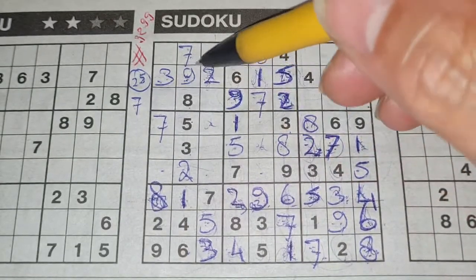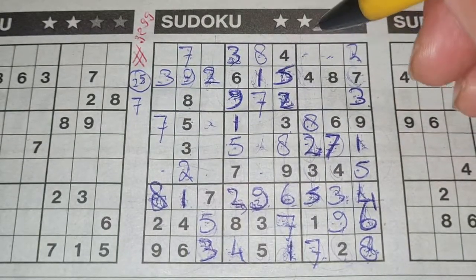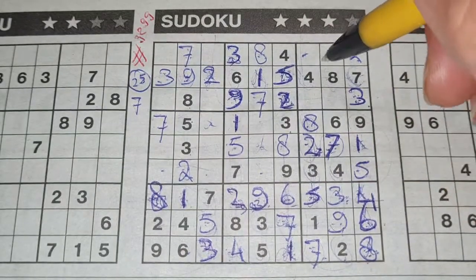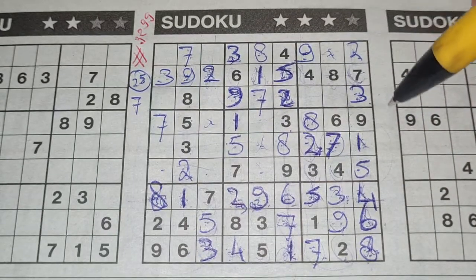9 in the third row, 9 in the second row. So in the first row, the only 2 places for the 9 should be here or there. We see there 9, no 9 there, 9 should be there.